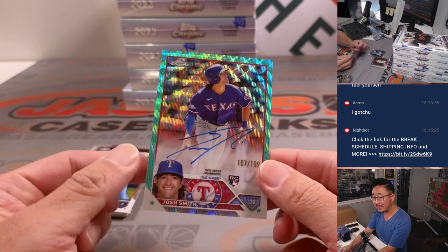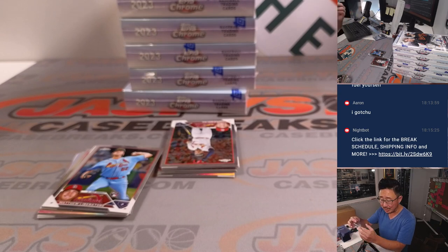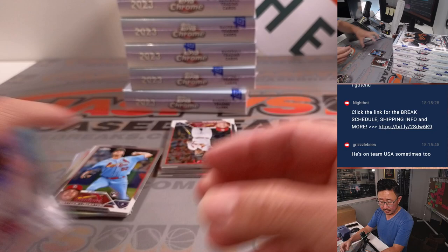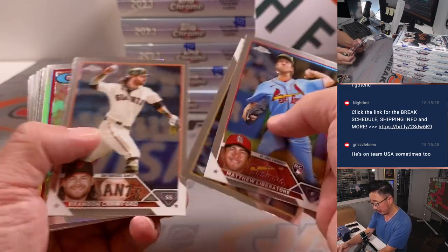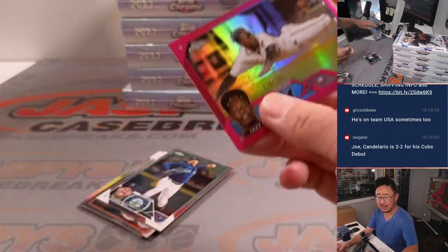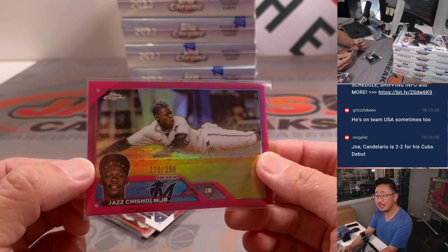And we've got, I thought it was gonna be Josh Young. Here's Josh Smith. 187 out of 190, just disrespect. He's probably watching this break right now and being like, come on. I'm not like Josh Young, but you know, cut me some slack here. That'll be for Tristan and the Rangers. Yep, I mean, he should be on Team USA more regularly from here on out. At 20 years old, he's got probably two or three World Cup cycles in him. 270 out of 399, Jazz Chisholm.